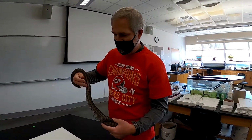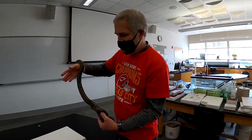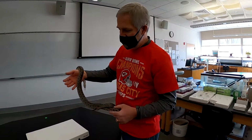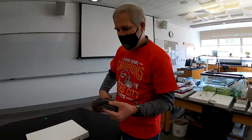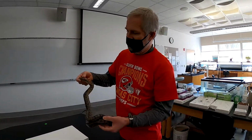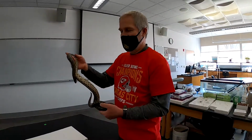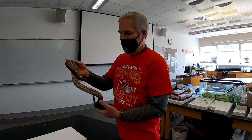A lot of people, actually, I mentioned copperheads. For some reason, a lot of people do mistake these for venomous snakes, maybe because of their pattern, but it's not. It's a non-venomous snake, and once again, one that is actually quite beneficial because it eats mice and things like that are harmful to us.